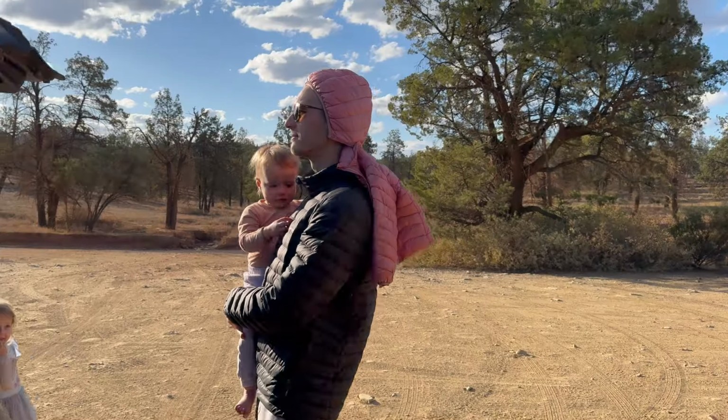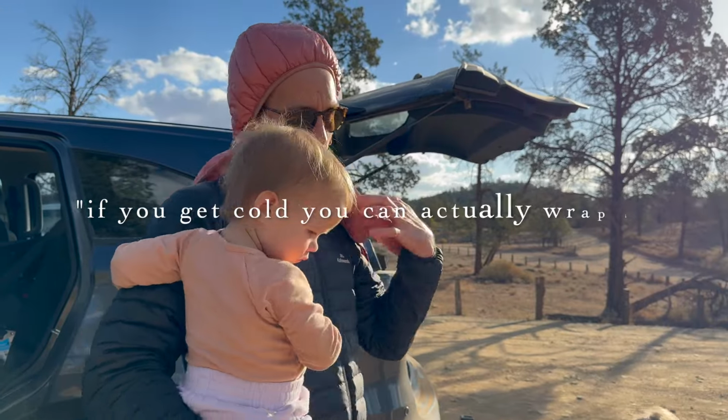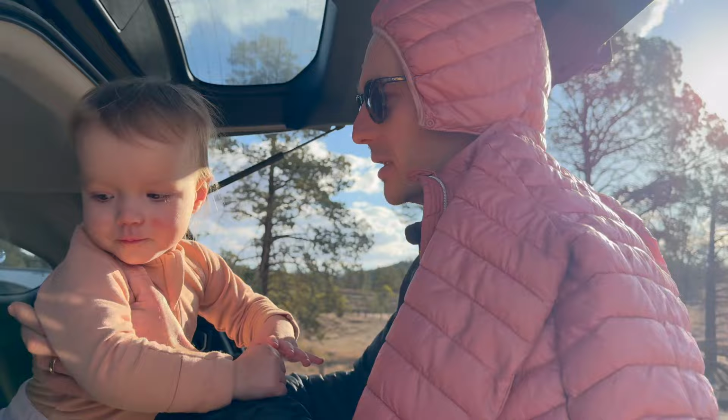It doesn't actually have any space for like putting out a picnic rug or anything. So we found another little lookout over this way, and it's got a little picnic table and stuff. So we're going to do our picnic there. Do you think you'll be warm in that, Tom? Yeah, it's good on your neck. If you get cold, you can actually wrap it like a scarf. It's fashionable as well, so it's very versatile.